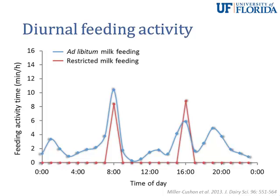In comparison, in red, calves provided restricted amounts of milk had peaks in feeding time at 8 a.m. and 4 p.m. when the milk was delivered, and then they weren't able to feed for the rest of the day. So you might assume that these calves are hungry the rest of the day or motivated to feed.